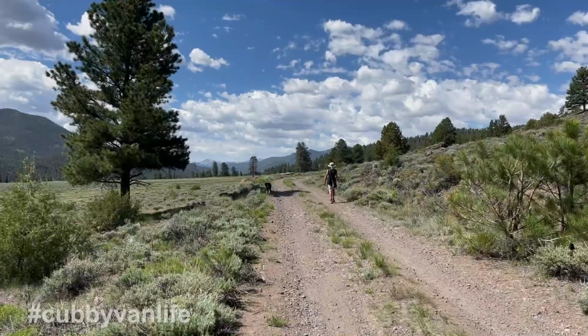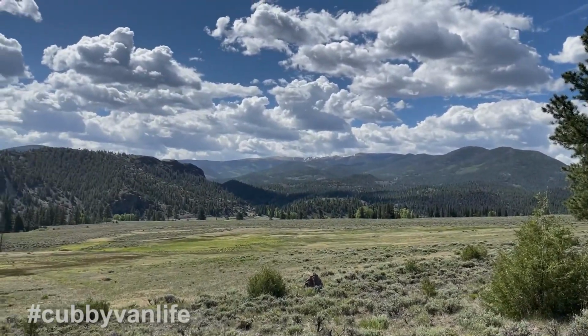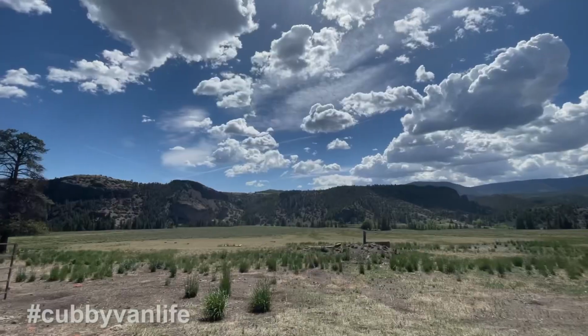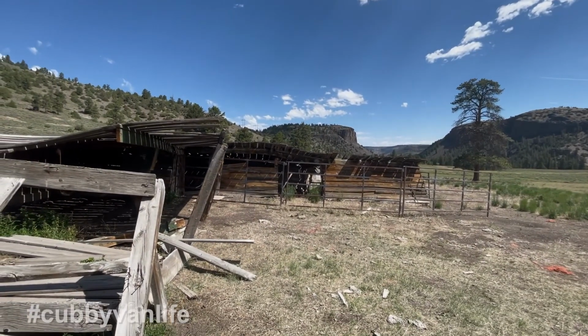While we were there, we did do some cool hiking too. So there's a forest road that runs through the campground, and if you take that forest road, you can do like a 6-mile out and back hike up that road. And there are incredible views. We explored the remnants of an old farm that was up there.